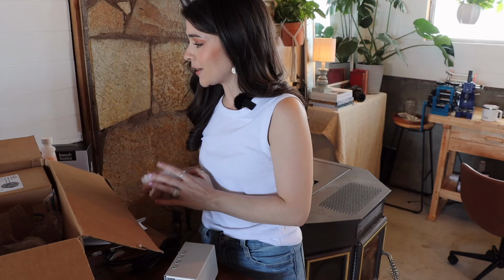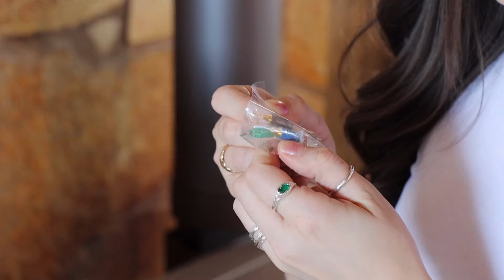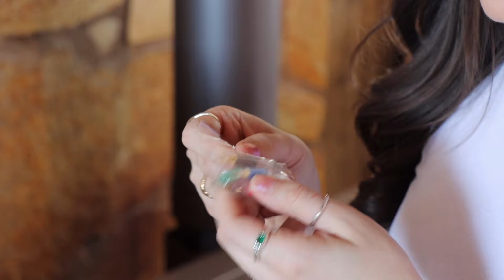Oh my God, it's so cute. You guys, I feel like it needs a name. Look at how cute she is. It even looks like a face, you know, little mouth. I'm going to find a name for it. This feels like a dream. These are the tips and they are tiny.